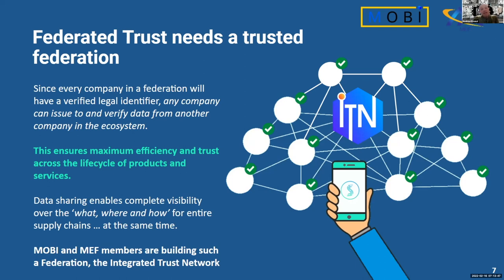Because the federated entities are trusted. If they're issuing a trust certificate to others, just like a certificate authority, they can now be trusted and so forth. So you can extend this network, this web of trust, further and further out. That means data sharing is now enabled, and with this underlying trust network it ensures complete visibility over the what, where, and how for entire supply chains at the same time. So MEF and MOBI members are building such a federated trust network, trust federation. That's the ITN.